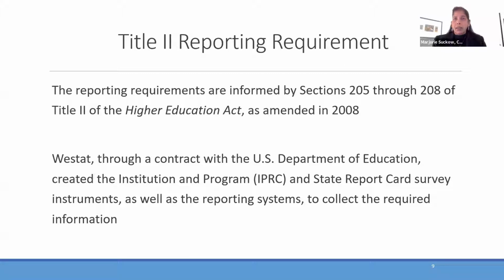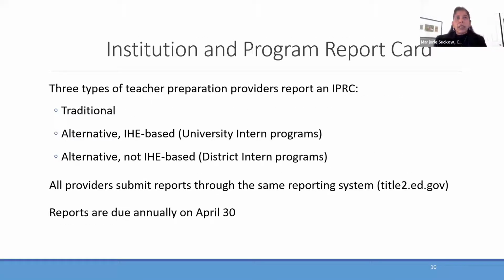This is across the entire country, 50 states and 7 or 8 territories. And Westat is our federal contractor, and they designed the IPRC. I think 48 states are using the same system. So since California selected IPRC, all of us will be reporting data through this IPRC, the Institution and Program Report Card.